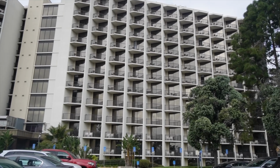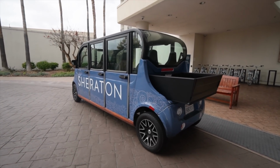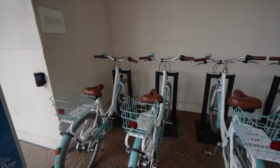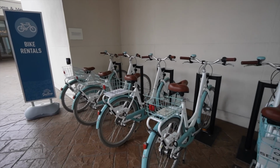I just love the balconies in all these rooms here at the Sheraton. Here's one of those electric vehicles that will take you around the island. For instance, Tom Ham's Lighthouse. They also have amazing bike paths. Like I said, you can go all the way to Shelter Island, Liberty Station, downtown if you want. And they do have these really cool white and teal Sheraton bikes that you could rent out.